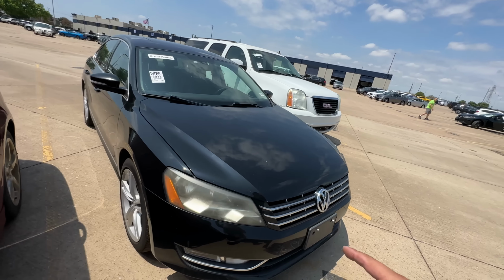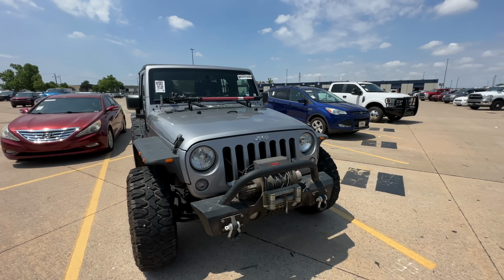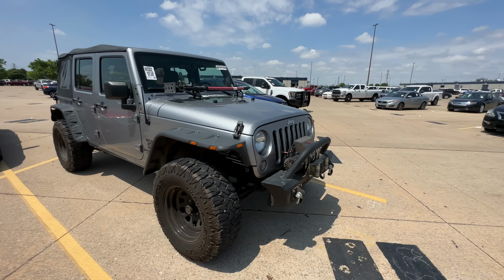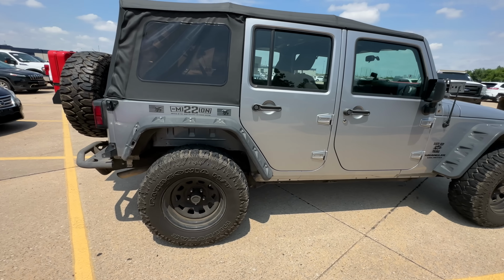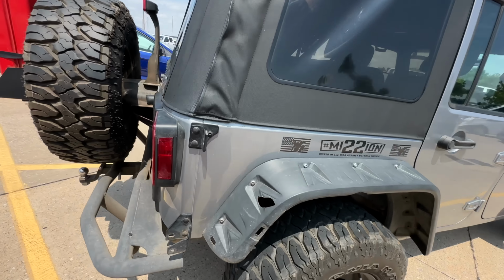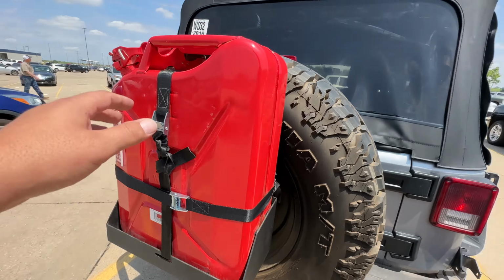I know not everybody's into these Jeeps, but this one was sitting here last week and it's still sitting here, so I figure I'll at least take a look at it real quick. Doesn't hurt. It's got the jack up on the hood and everything. Of course, big wheels, big tires. Not lifted too much, though. It's got nice aftermarket fender flares, nice aftermarket fender liners as well. This is nice. You got your aftermarket bumper. You got one jerry can in the back.